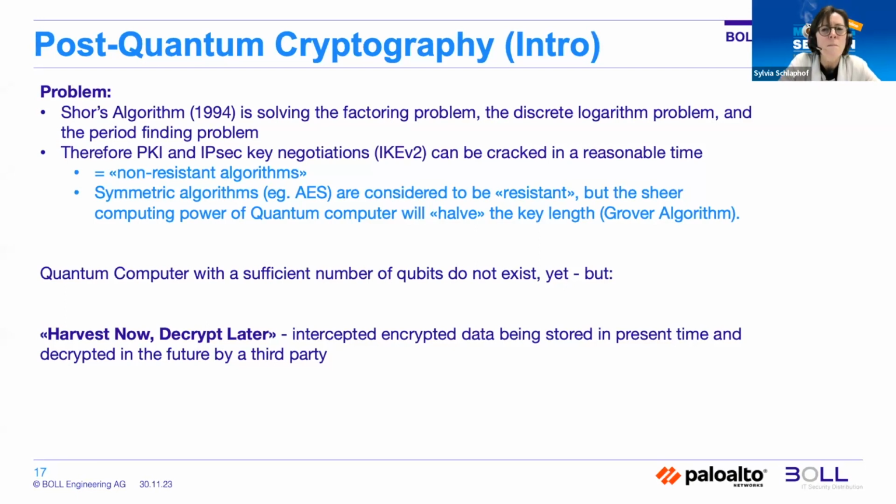But what is the problem until then? There's already an attack running, at least they say it is running, and this attack is called harvest now, decrypt later. So what parties or organizations can do right now is save or store your encrypted data that you're sending over the internet. And this is stored in some large data centers. And once in the future we have such a quantum computer, they can decrypt the traffic you have sent some time ago.